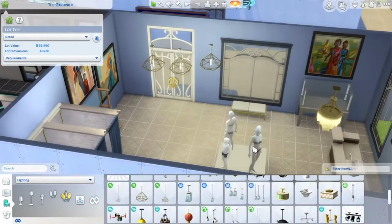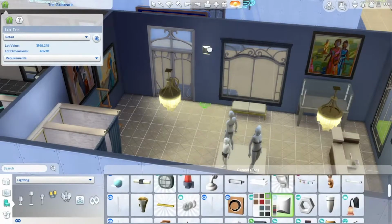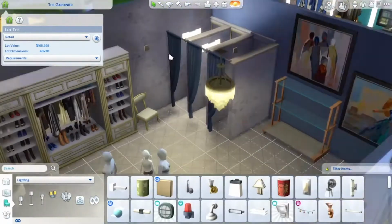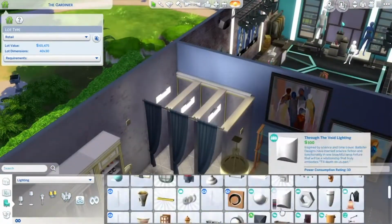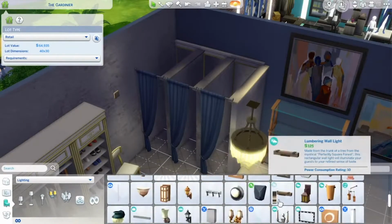And a lot of the lights don't give off a lot of light. Like that one there just gives those little bits of shape. So it took a while to figure out what to do with the lighting in this shop.